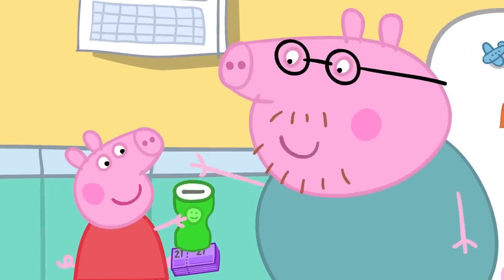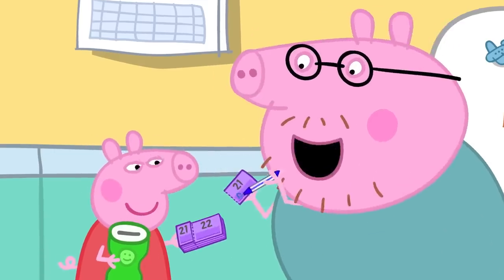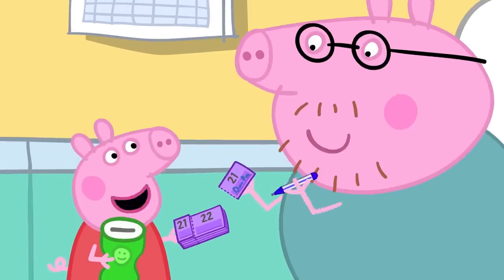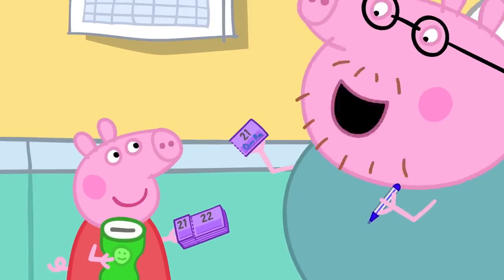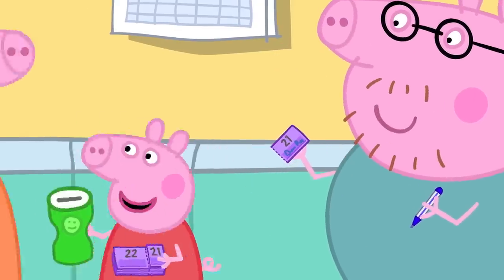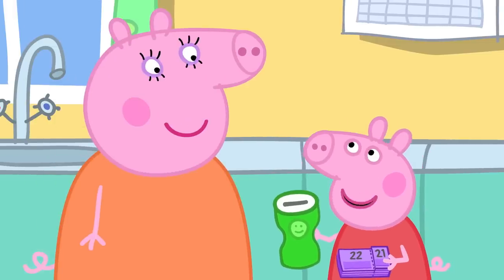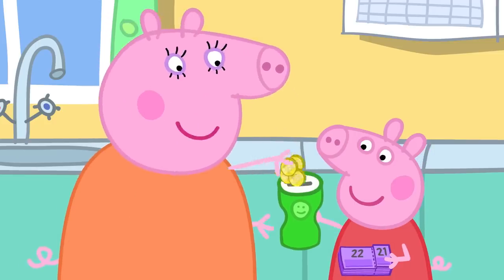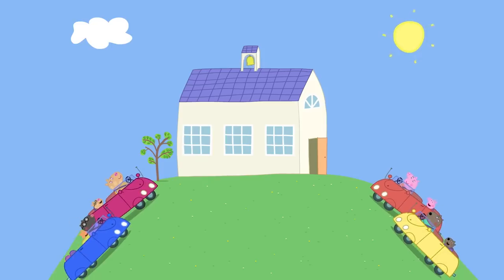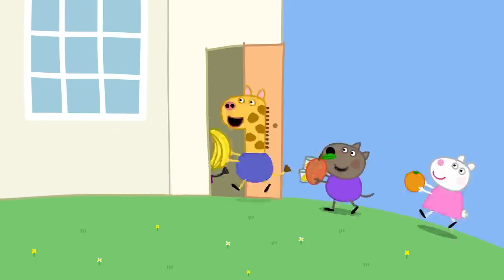I see. And you put your name on the ticket. Daddy Pig. If your ticket is the lucky one, you win the hamper. Fantastic! Mummy, can you buy the rest of my tickets? Well, I suppose it is all for a good cause. It is the next day. All the children have brought tropical fruit for the lucky hamper.